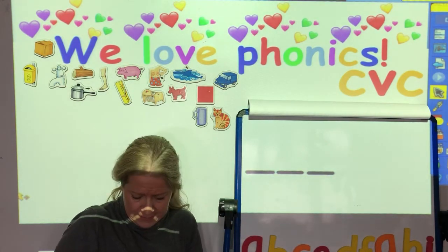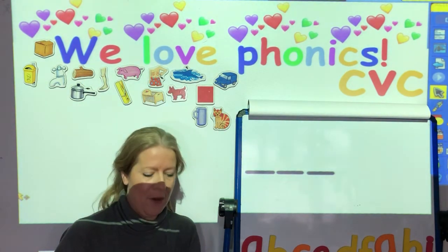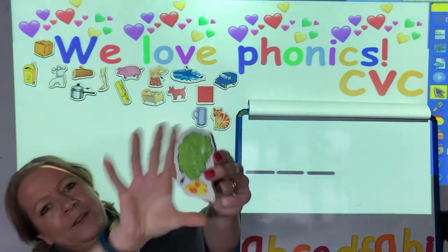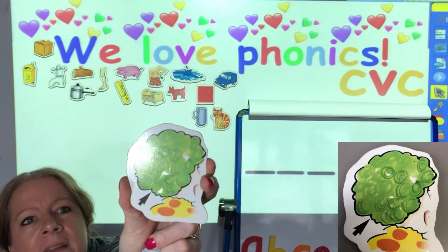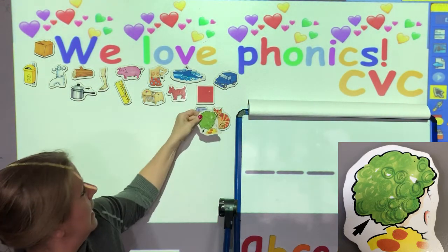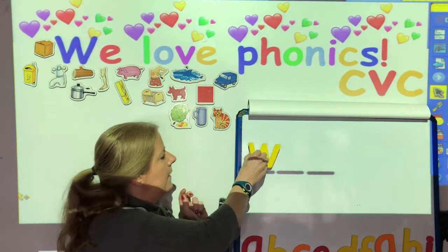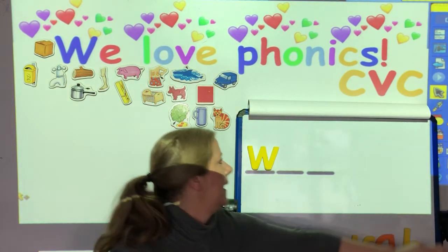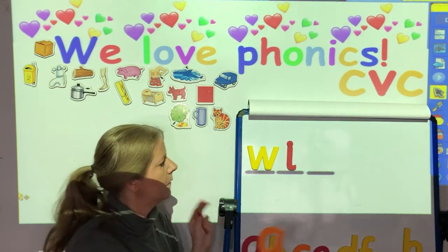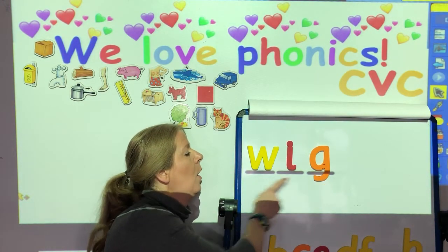Doing really well. I can hear lots of clear voices. Right. This one, I think you might think it's a tree. But it's not. But you might think it is. Let's have a look. Can you see it nice and clearly? It's something we put on our head, pretend hair. It's a wig. What's the first sound in wig? Yep. And the next sound. And the last sound in wig. Brilliant, everybody. Let's sound it out. W-I-G. Wig.